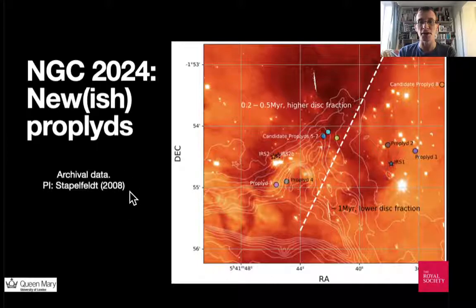And I looked in archival data. This is actually from 2003, just from Hubble, and found 8 proplyds. So this is again a map of the region with the diagonal line distinguishing this marginally older, very millimeter continuum depleted population and the younger population where the millimeter continuum disk fraction was about a half. And so there's 8 proplyds discovered in this archival data. So they're 1, 2, 3, 4, 5, 6, 7, and 8.